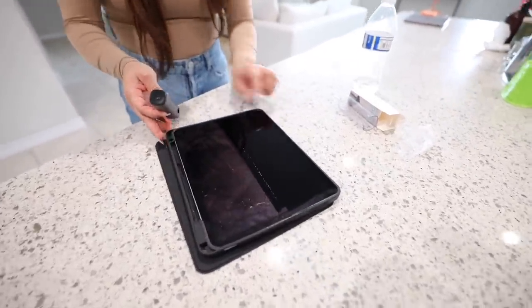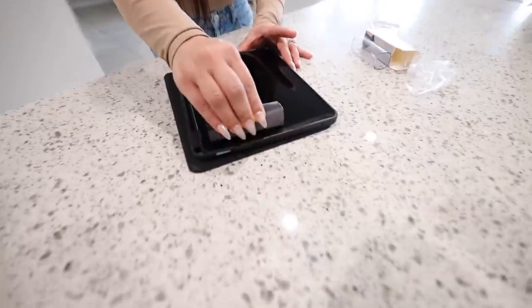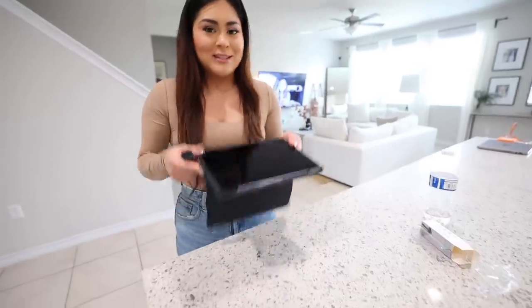That looks really good. Ignore the crack on my iPad, okay? Don't look at that. Let's continue to clean the rest of the screen. Dude, this cleans the screen so good. I'm gonna rate this product a 10 out of 10. It is very easy to use.